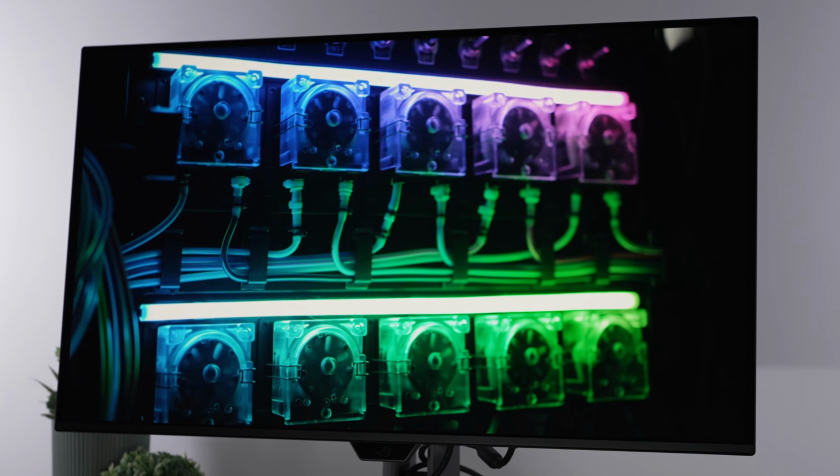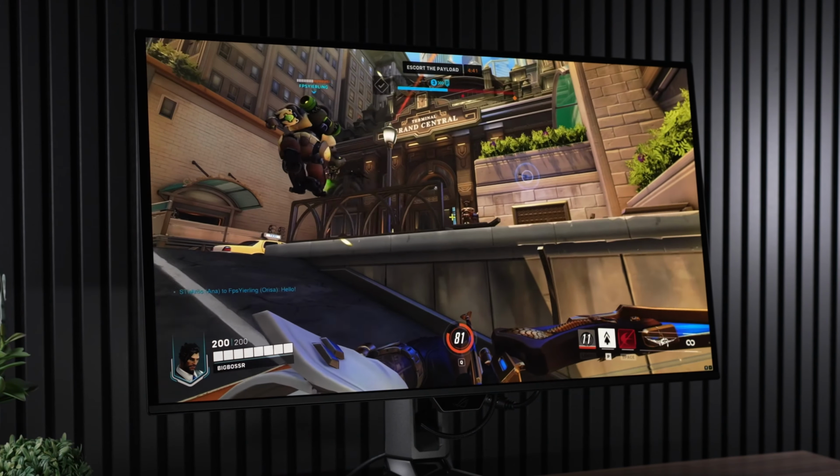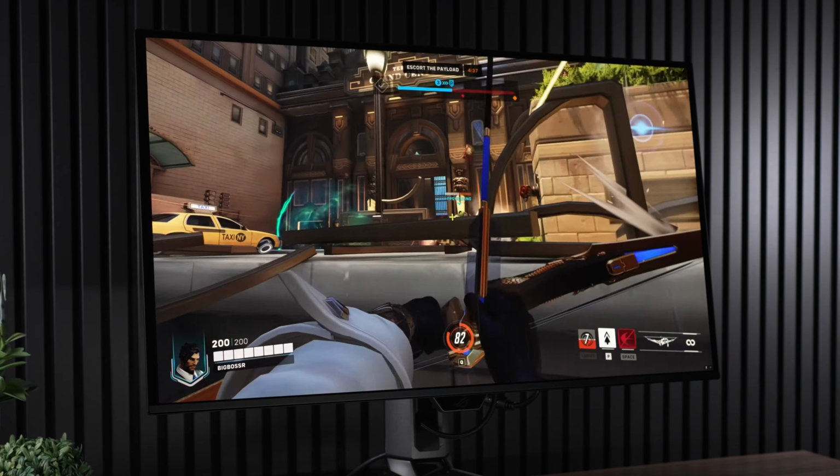So overall, yeah, I think the ASUS is, at least as of right now, the best 4K 240Hz OLED on the market. It's the one that I would buy. However, that could change very quickly.